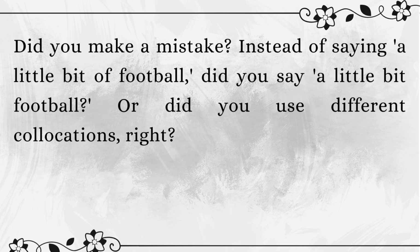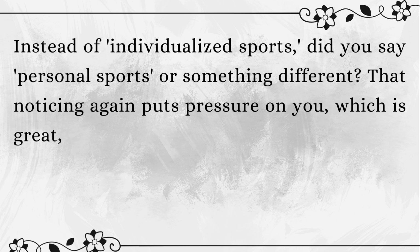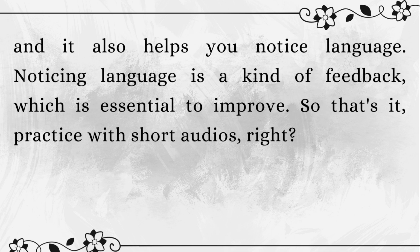Did you make a mistake? Instead of saying, "a little bit of football," did you say, "a little bit football?" Or did you use different collocations, right? Instead of "individualized sports," did you say "personal sports" or something different? That noticing again puts pressure on you, which is great, and it also helps you notice language. Noticing language is a kind of feedback, which is essential to improve.